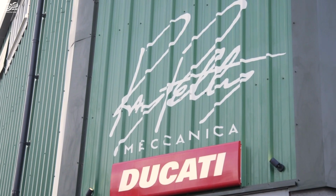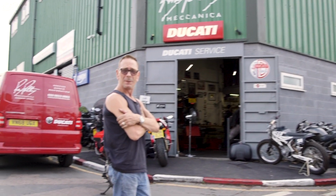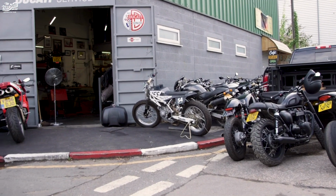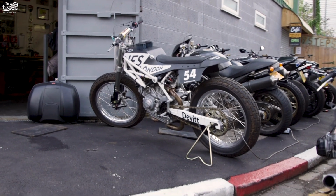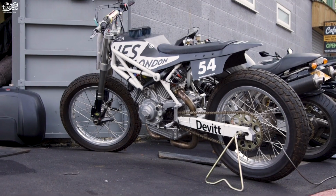As you can see from the bikes and the signage, we do Ducatis. I've been doing Ducatis for so long, it hurts now. I can't even remember when I started. It's at least 30 years ago. As you can see from the bikes outside, all predominantly Italian. There's a flat tracker here that we built, and Max, who was in charge of that project, will come and talk to us about it in a little while.